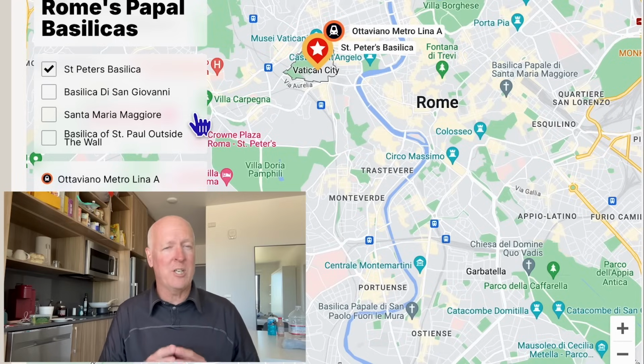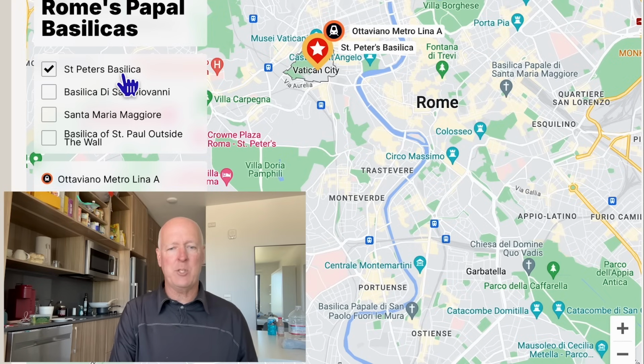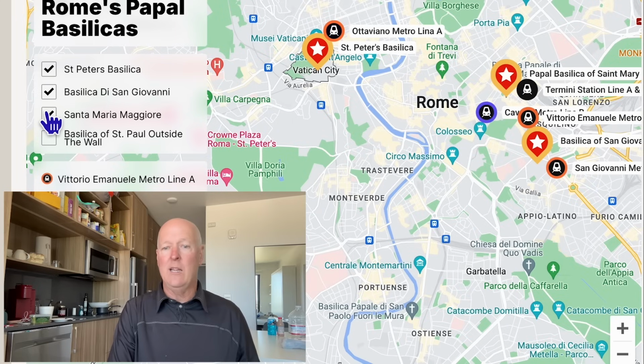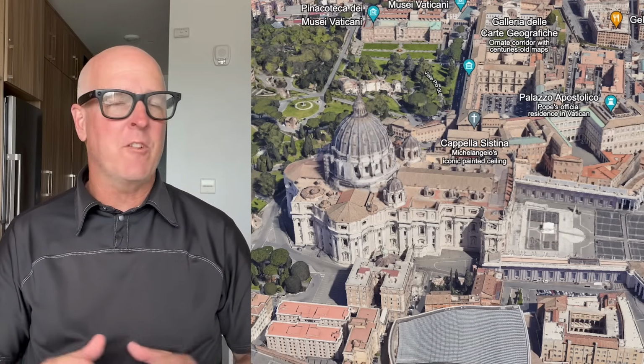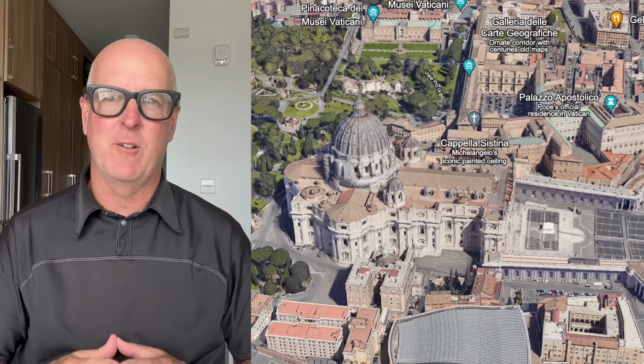Before we get started, I want to share with you what the 4 major basilicas of Rome, the 4 papal basilicas, are. Well, it may come as no surprise, St. Peter's Basilica is a major basilica in Rome, along with the Basilica of San Giovanni, the Basilica of Santa Maria Maggiore, and the Basilica of St. Paul outside the wall. The first of the 4 major basilicas that we're going to visit is St. Peter's Cathedral at the Vatican.